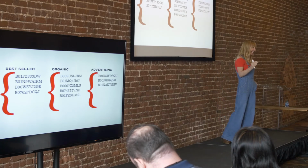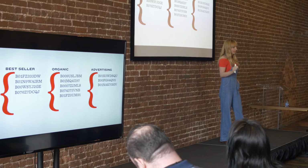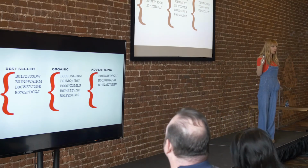Think of all the traffic they have on those product pages. Think of the people that don't buy. Wide market. You've got to grab those guys. So those get their own ad group. Give them their own ad group.